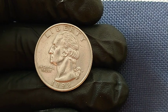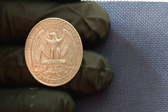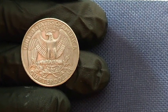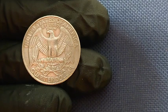So keep your eyes open, keep searching, and never underestimate what could be hiding in your pocket, because this one humble quarter proved that miracles of chance and error still happen, and they can be worth more than anyone ever imagined.